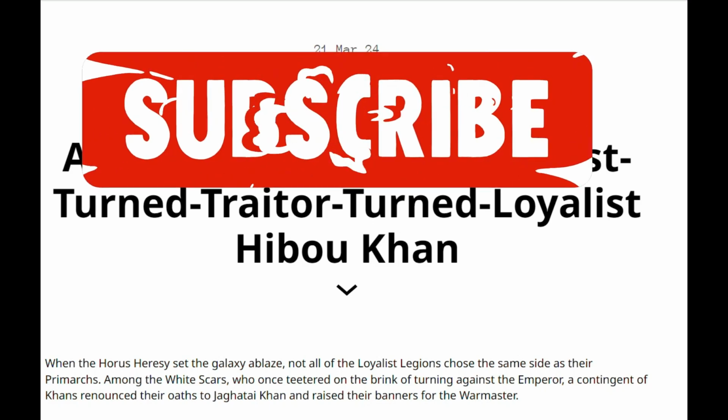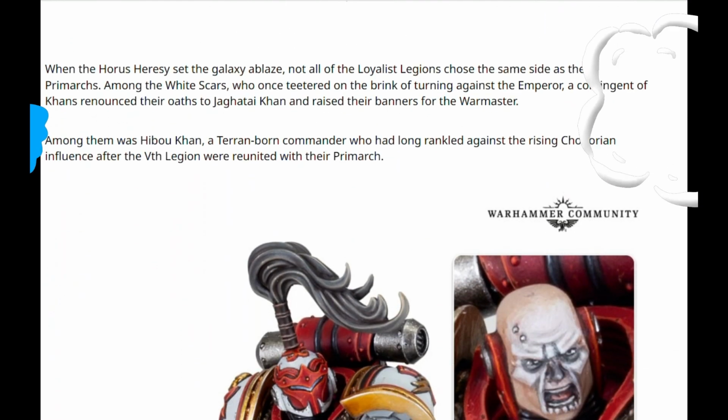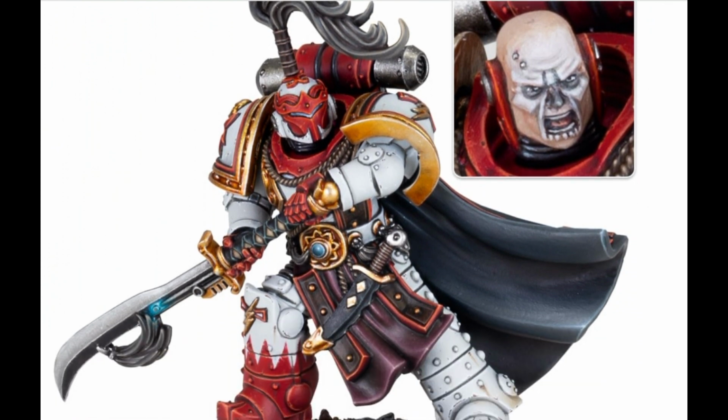Finally, the White Scars get a character, which is a Primarch, and honestly, it's Hibou Khan. He looks really good. They're really hitting these characters out of the park here. This is just such a lovely character. I've got zero complaints. Actually, not true. I don't like this here.